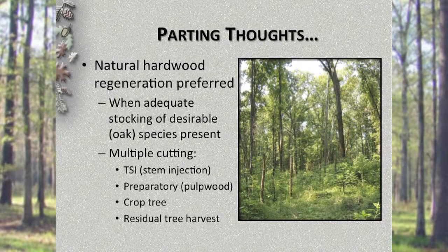When it comes to hardwoods, natural regeneration is the preferred method for hardwood management because these trees take so long to grow, upwards of 60 to 70 years for a rotation. It very rarely pays to plant hardwoods, so you want to use natural hardwood regeneration when you have adequate stocking of desirable, that is, merchantable species, your oak species. And when you do, then you would use your multiple cutting regimes of timber stand improvement, whether it's by cutting or stem injection, your preparatory cut, which removes pulpwood, then your crop tree and residual tree harvest.